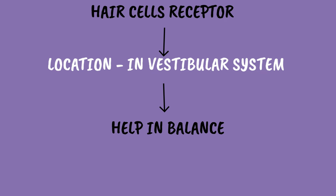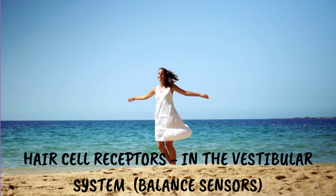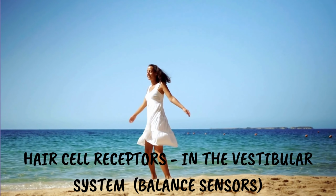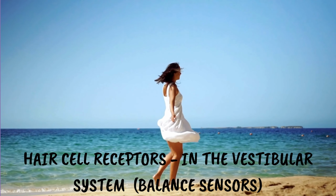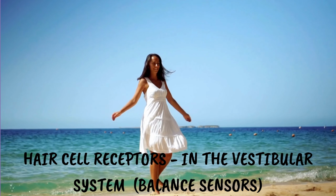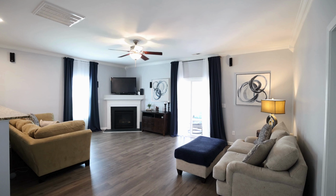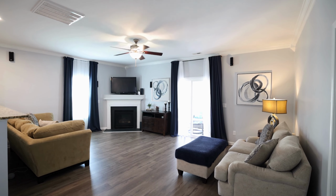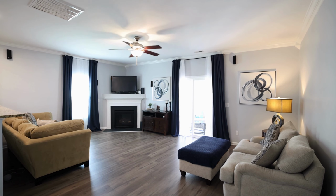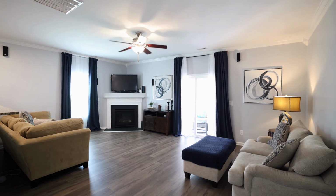balance. Have you ever spun around quickly and then when you stop felt dizzy and unsteady? This happened because these special receptors are still sending messages to your brain about the movement of your head, even after you have stopped moving. It's just like when you turn off a fan, the fan doesn't stop spinning right away, right? It keeps moving for a second before coming to a stop.